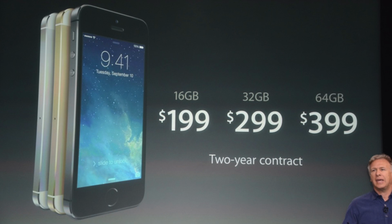You have 16 gigabytes for $199, of course on a 2-year contract, 32 gigs for $299, or 64 gigs for $399. Some people were expecting a 128 gigabyte version, but that is not available. However, there are new color options.